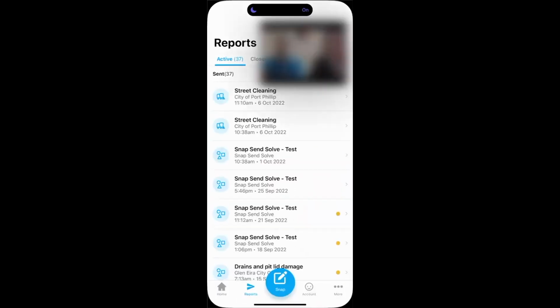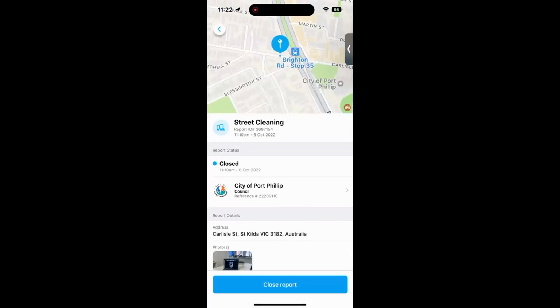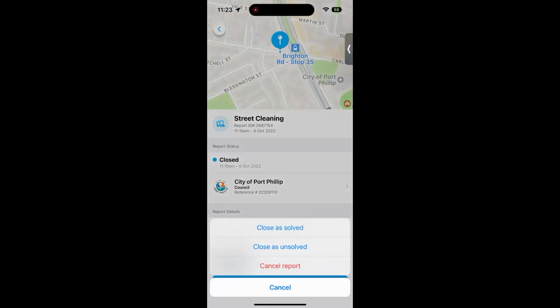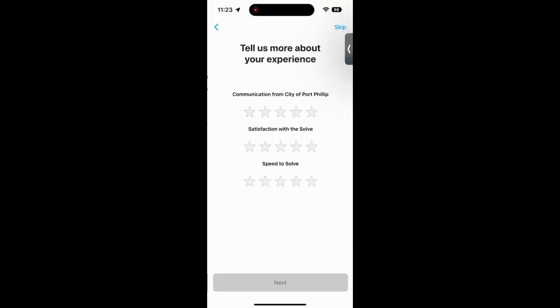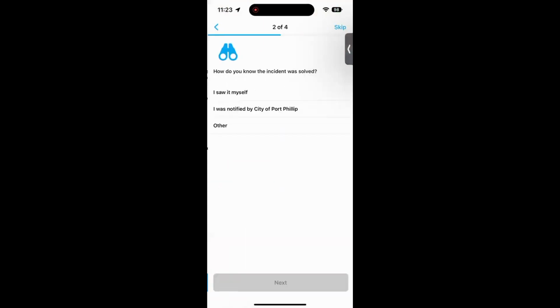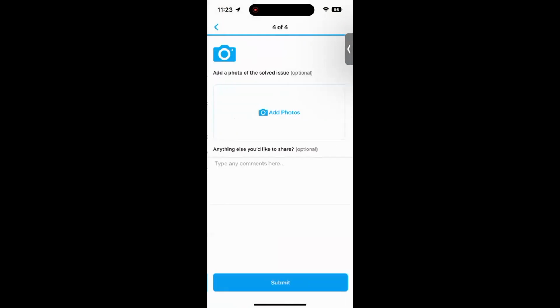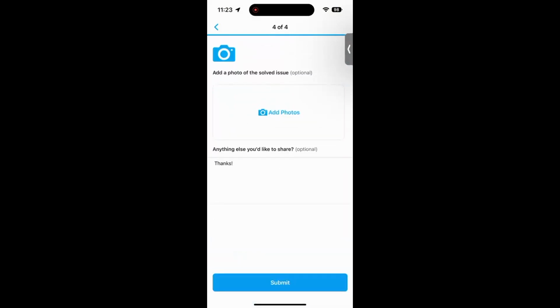Okay, so I'm back in SnapSend Solve, and here's my request. You can now see that it's moved to closed, with the date it was closed, and that's the end of it. It's that simple. Then I can close it on my end as solved, and I'm going to give the council 5 stars because that was amazing service. Thank you. Less than a week, and I received progress updates. Then I'm going to hit submit, and that's done.